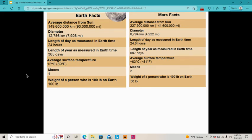So you can see that both of their days are pretty much equal. But you can see that the years are very much different. You can also see that the average surface temperature of Mars is way colder than the average surface temperature of Earth. And Earth has one moon, whereas Mars has two moons. And the weight of a person who is 100 pounds on Earth would be 100 pounds, and in Mars, they would be 38 pounds.